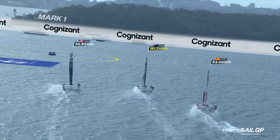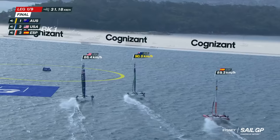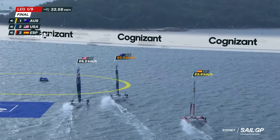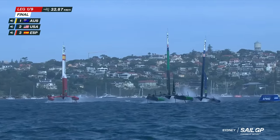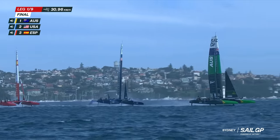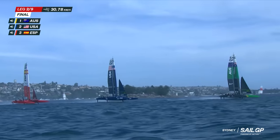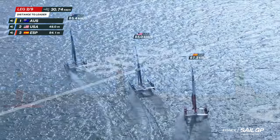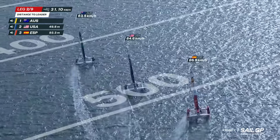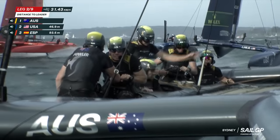At mark number one in the final race of the day, it's winner take all. Slingsby going head to head with Spindle. Wow, just in time for Tom Slingsby on board the Australian boat there. It was over 90 kilometres an hour on that reach to mark one. Right on the edge, Jason Waterhouse, flight controller. Tom Slingsby in perfect harmony. Let's see if they can keep it smooth.